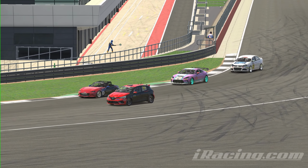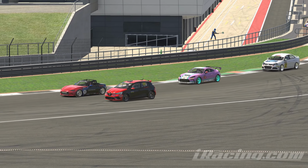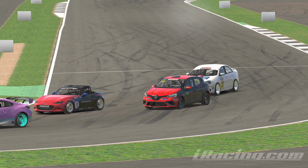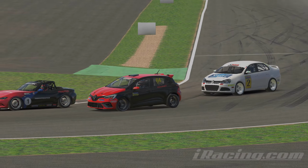I'm Sam, and today I'll be doing a review on the brand new Renault Clio that's just been added to iRacing. I'll be talking about its pros, cons, specs and quirks, and largely its overall feeling to drive and race. So with that being said, let's jump right in.